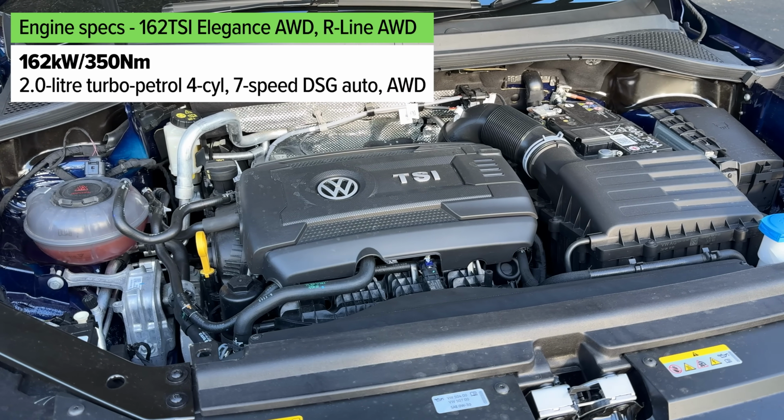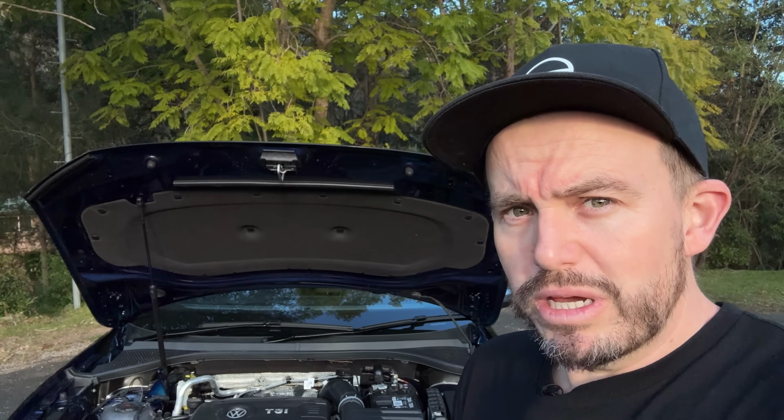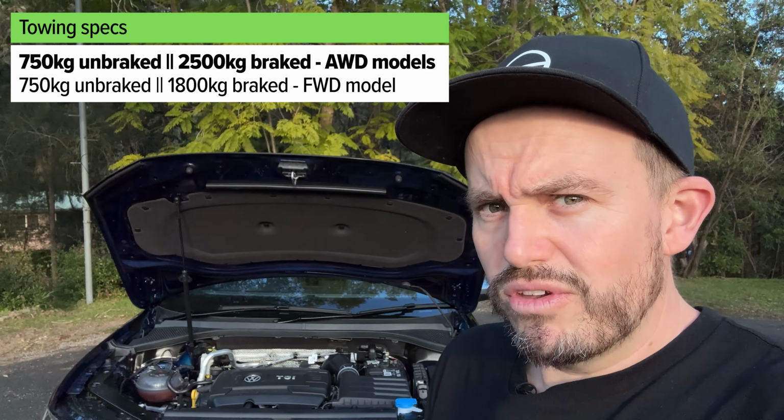This is one of them, gets a 2-litre turbocharged petrol engine with 162 kilowatts, as you probably guessed by now. Decent amount of torque as well, all-wheel drive, 7-speed dual clutch automatic transmission. It's the fastest one of the lot, no doubt, and it might be the most refined and enjoyable one of the lot as well, but it really depends on what you need if you're looking for a 7-seat SUV. And when it comes to towing capacity, there are some considerations that you need to keep in mind. I'll put the numbers on your screen now so you can see for yourself.